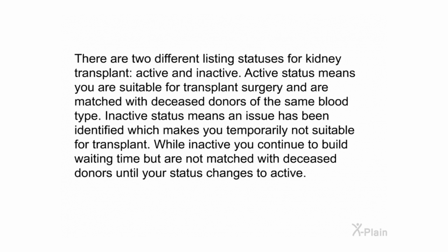There are two different listing statuses for kidney transplant, active and inactive. Active status means you are suitable for transplant surgery and are matched with deceased donors of the same blood type. Inactive status means an issue has been identified which makes you temporarily not suitable for transplant. While inactive, you continue to build waiting time but are not matched with deceased donors until your status changes to active.